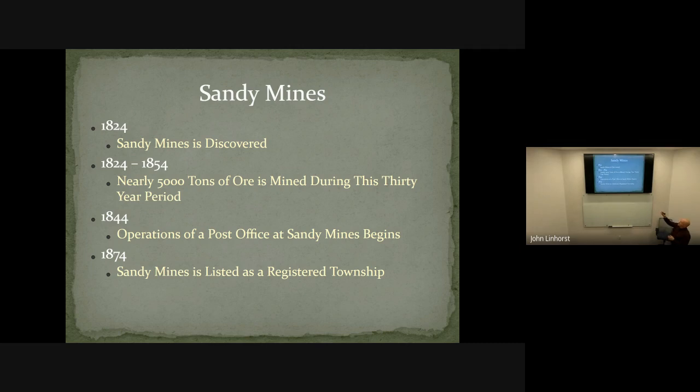And then we have a 30-year period from its inception, 1824 to 1854, where 5,000 tons of ore is mined from Sandy Mines. And we're talking about a time, even as late as 1854, we're still a decade away from the invention of dynamite. And so doing just a little bit of math, that is equivalent to roughly half a ton of ore every single day for 30 years, every day, no breaks. I mean, we're talking about shovels and picks and manual labor throughout this duration of 30 years, 5,000 tons.